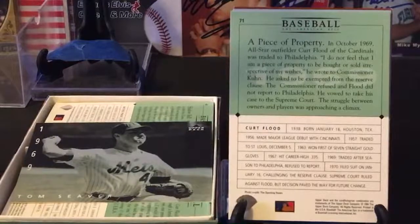On October 1969, All-Star outfielder Curt Flood of the Cardinals was traded to Philadelphia. I do not feel that I am a piece of property to be bought or sold irrespective of my wishes. He wrote to Commissioner Kuhn. He asked to be exempted from the reserve clause. The commissioner refused, and Flood did not report to Philadelphia. He vowed to take his case to the Supreme Court. The struggle between owners and players was approaching a climax.